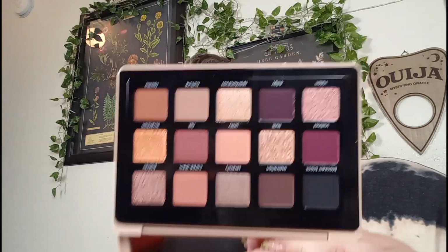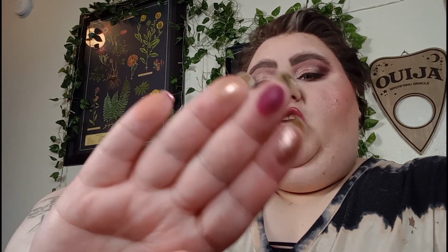So I was telling you about my Natasha Denona My Dream palette, because this was the last thing in that Sephora order. So this is what it looks like. So we have the shades Blackest Black, Aspiration, Serenity, and Carpe Diem. And Blackest Black, to be honest, is not the blackest black that I have in my collection. But it's fine. It is a fine black shade. We have Babies, Instinct, Thrill, and Unity. I do like this color story as a whole.